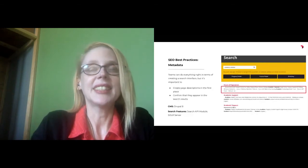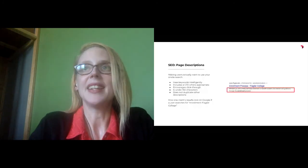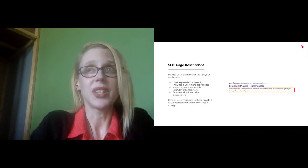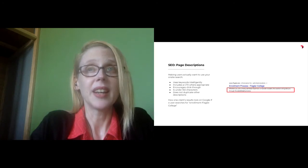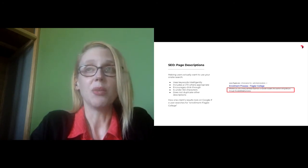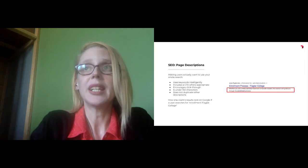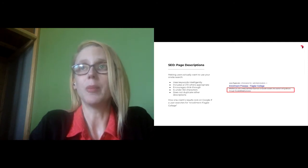And then in the case of this particular client, this is a client that uses Funnelback. And this is a sample from Google, actually, because this is a client that used keywords intelligently, and they include a CTA if it's appropriate, and it's very clear what you're going to get. So if I search for the phrase enrollment Flagler College, then I can see a description: Whether you are a newly admitted freshman or transfer student, this section will guide you through the enrollment process.